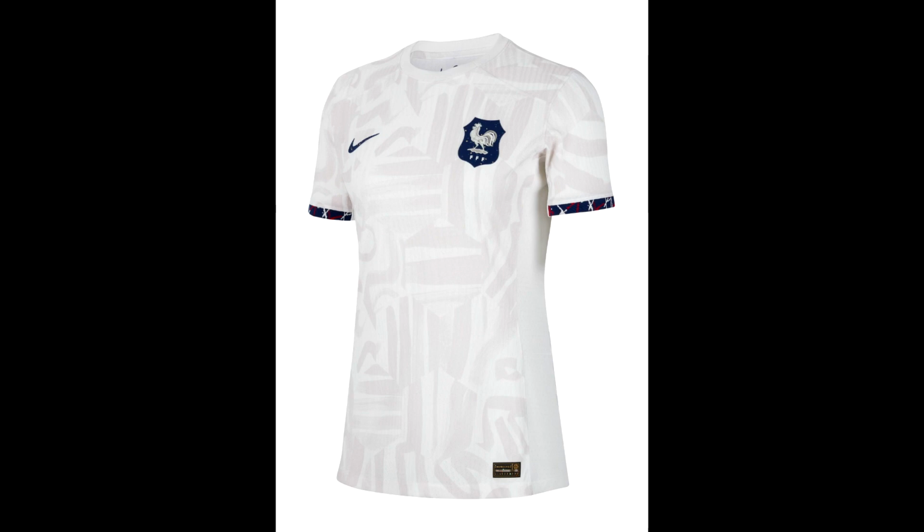I think it's beautiful and will definitely be something that comes up, especially when it comes to fashion weeks and later down the line as we reminisce on what should be a very successful Women's World Cup. And that is, of course, if this kit does make an appearance, so fingers crossed it does. I'm going to give this kit a 7.5 out of 10.